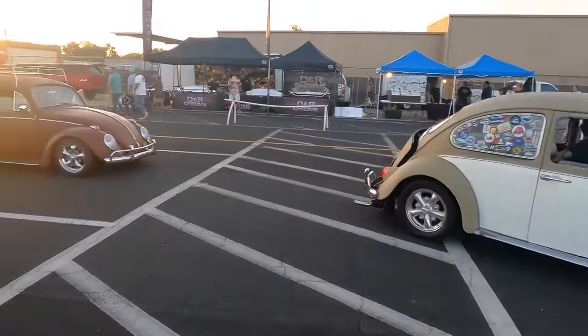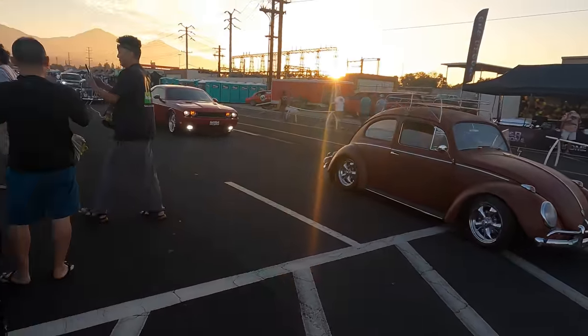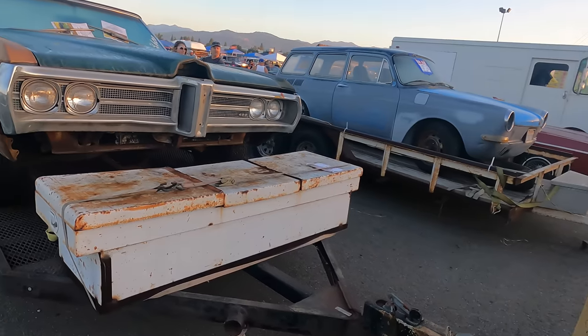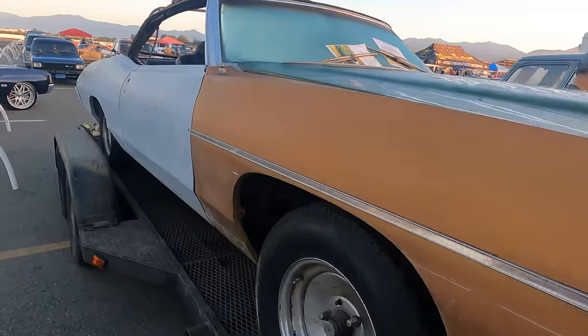All right, so the cars are definitely still rolling in. It's still early in the morning. I usually start right about the time the sun comes up. I'm expecting a large turnout. I think it's supposed to be like mid-80s today, so I think there's gonna be a lot of people.